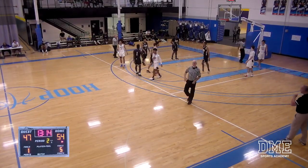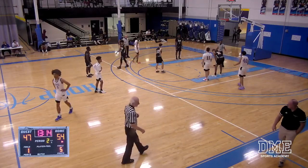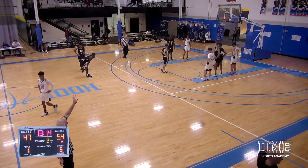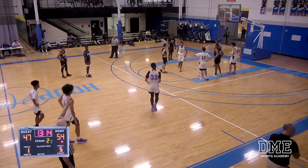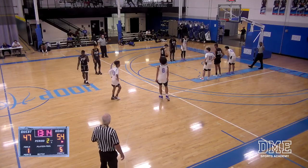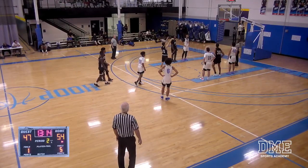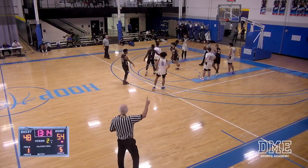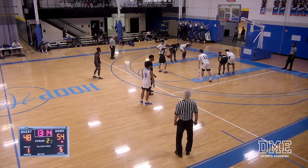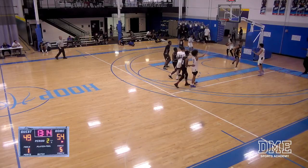And again, you're just seeing a buildup of mistakes here by DME. Florida Coast Prep will go to the line, shoot two. They are now only up 7 with 13 minutes and 14 seconds remaining. Gets the first one, makes it a 6-point game. Gets both of them.